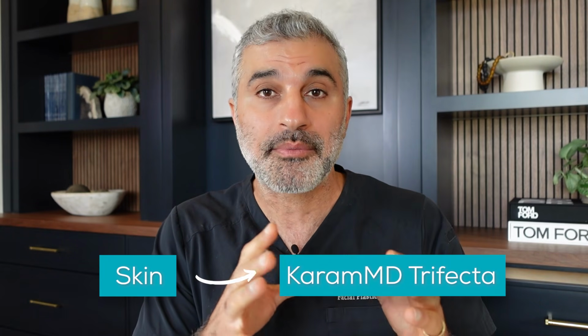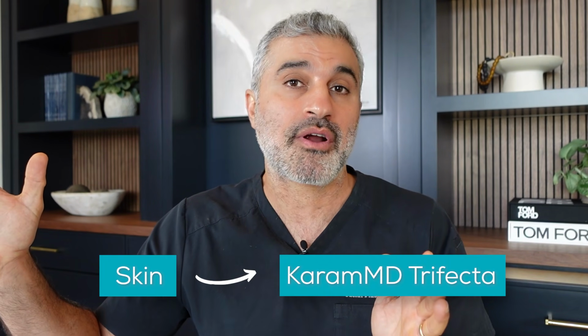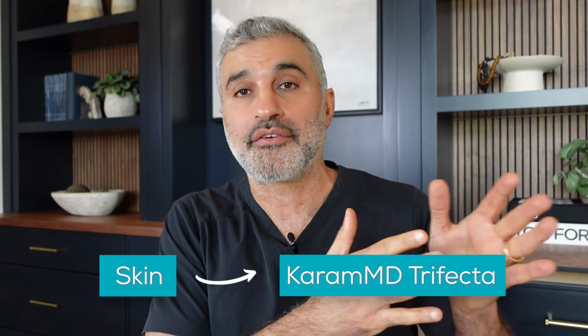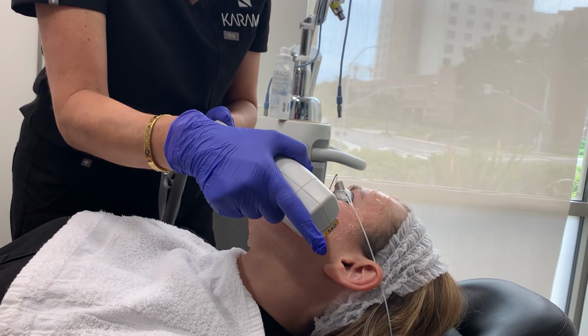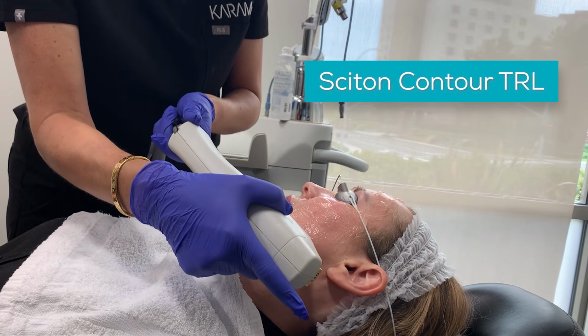And skin, we typically put our patients, after surgery or before, depending on when they come to us, on the Karam MD trifecta, and they stay on that basically forever after surgery. For those who consult with me early, they often get on that right after they book their surgery until the time they have their surgery. But at the time of surgery, if their skin requires it, we absolutely will use a laser. I like the Cyton Contour TRL, which is a resurfacing laser that treats the entire surface. It takes about 2 weeks to recover, which is around the same time it takes to recover from the surgery. So long story short, I do treat the skin in every single case, either topically with a trifecta or laser-based with the Erbium YAG Cyton Contour TRL.